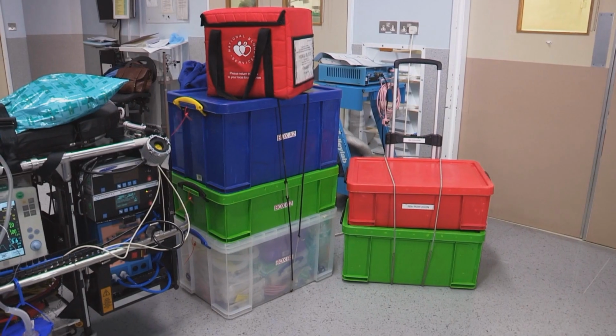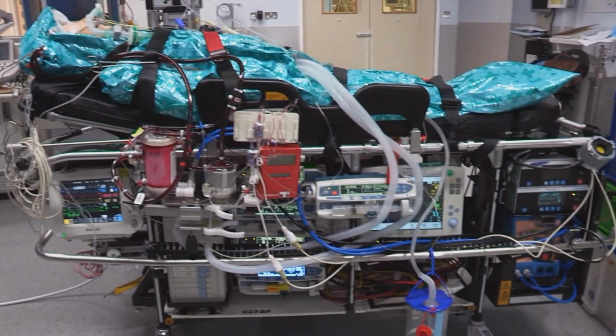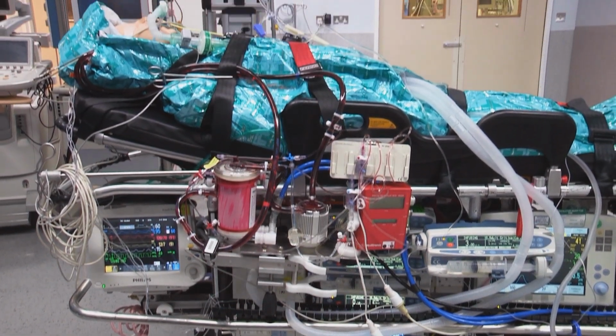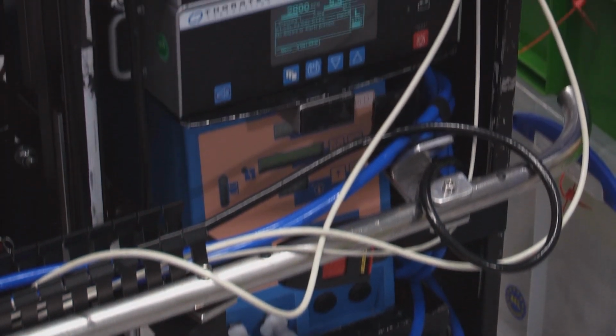Once we accept a referral for retrieval and consideration of ECMO, we send a team from the Royal Brompton Hospital. The team includes a critical care consultant, perfusionist and an intensive care trainee, nurse or assistant. We bring all the necessary equipment with us in order to conduct the retrieval, including a specialist transfer trolley, ventilator, monitoring and infusion pumps, and all the necessary equipment to provide mobile ECMO if required.